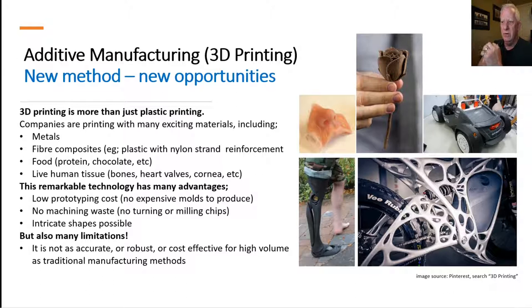3D printing is much more now than just plastic printing the way it started. You can print in metals, fiber composites, Kevlar, fiber reinforced materials, printing in food, printing proteins, printing chocolate. And one of the fields I find fascinating is printing with live human tissue. So companies are producing artificial bones, heart valves, corneas, but using human material or live material. So when you print a cornea, it doesn't just look like a cornea, it is a functioning cornea. So there's many, many advantages to technologies like this.